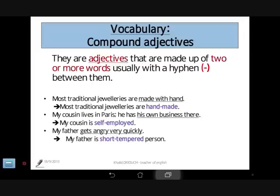Let's check 3 examples. Example number 1. Most traditional jewelries are made with hand. When we read the next sentence, most traditional jewelries are handmade, we notice that handmade is a two-word compound adjective, and handmade describes jewelries. That's why it's an adjective, and it's compound because it's made up of two words separated with a hyphen. The same thing in the next examples.